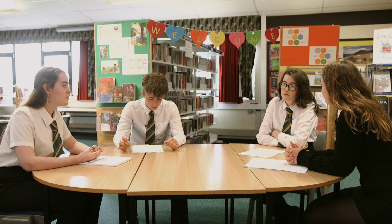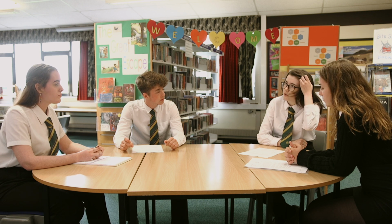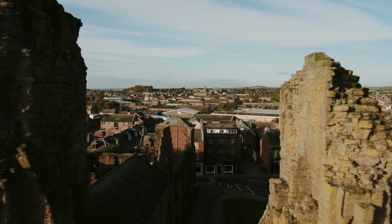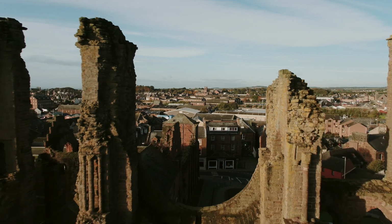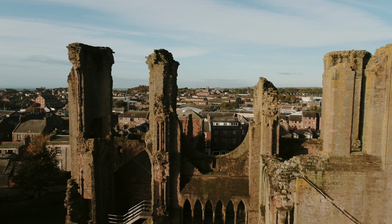It's just interesting to see the preserved parts of the Abbey as well. It really does give you an idea of what it was like, and the fact that it's still standing. It's a piece of living history that we'll hopefully have for another 500 years.